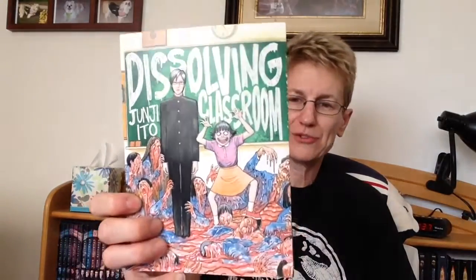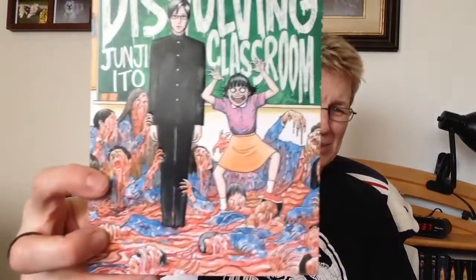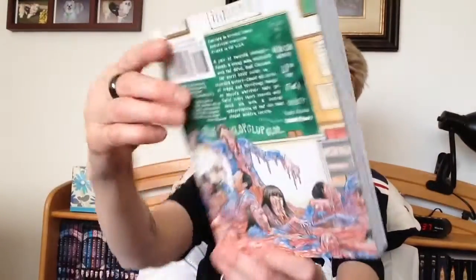Junji Ito's Dissolving Classroom. This is sort of a master of horror manga, as you can just tell by the melting people, literally on the cover. Pretty gruesome. See if I can read the very tiny print back here.